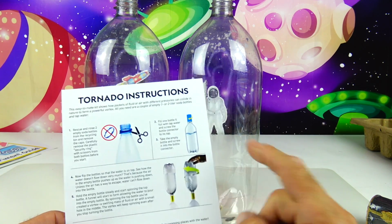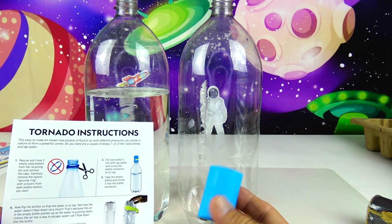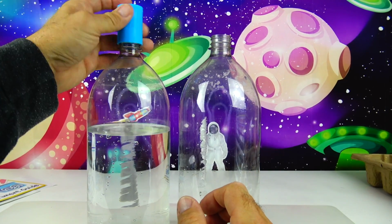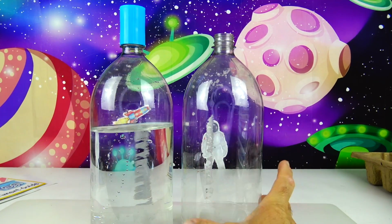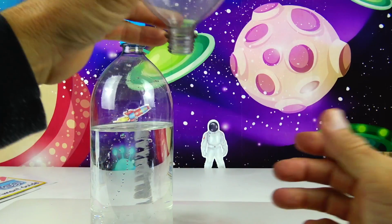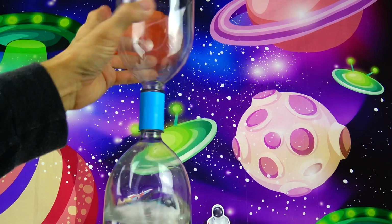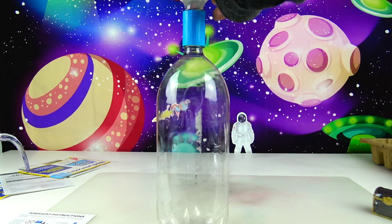And our next step is to twist on this connecting piece right here to the top of the bottle. So we'll connect right here, screw that on nice and tight so we don't have any water leakage. And then we're gonna take this and put it on top, and then we're gonna twist that on nice and tight.